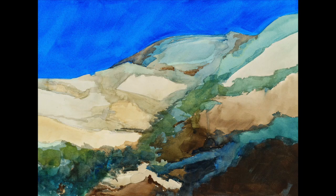What I thought was interesting about this painting, I absolutely loved how you handled the abstract quality of the landscape, but that strong sense of that deep blue sky. I thought that really set it apart.